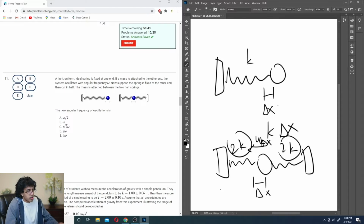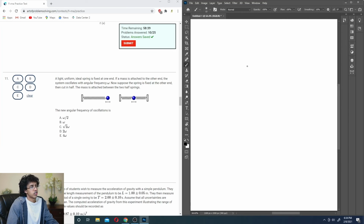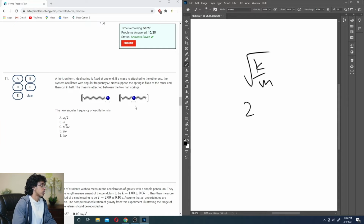Yeah, that makes sense. So if our k is multiplied by 4, then, well, basically the angular frequency is root k over m, right? So essentially if you multiply your k by 4, your omega is going to be multiplied by 2, which means that our answer is D.